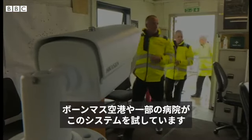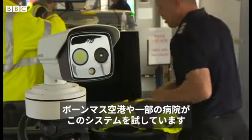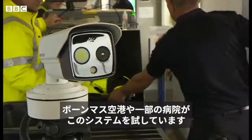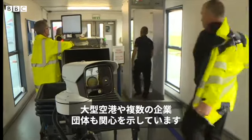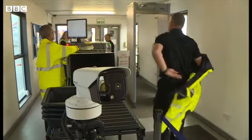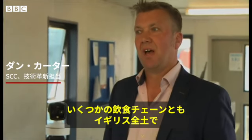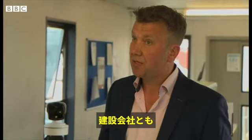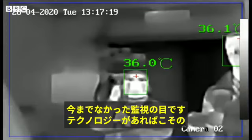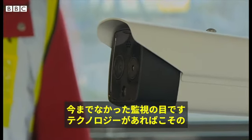This system's being tested on staff here at Bournemouth Airport and at some hospitals. Larger airports have shown interest. Other businesses and organisations have too. We've had significant interest from the NHS for A&E departments. We're talking to a number of restaurant chains throughout the UK. We're talking to construction companies. It will give you a different view, a different set of eyes that you simply cannot have without technology.